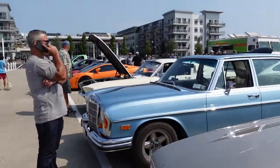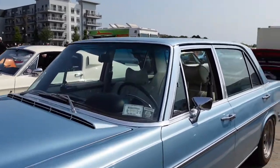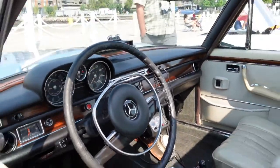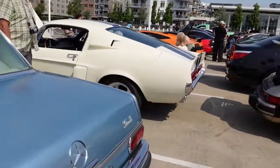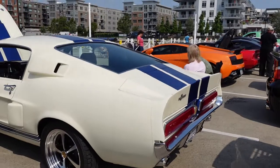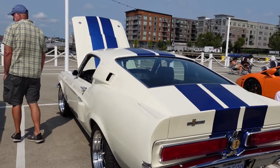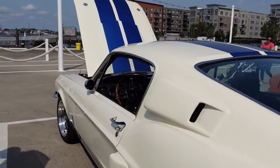Here's a 6.3 280. This is an AMG. Inside, take a look right here. All rallied up, ready to go. And this is a GT500. There's currently one on Bring a Trailer. It's a King of the Road version for $150,000. Probably be sold by the time we watch this video on Wednesday.